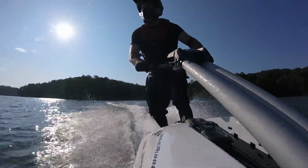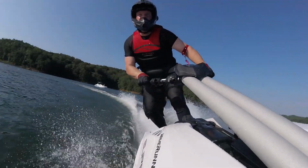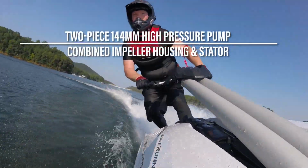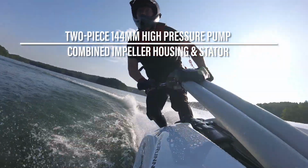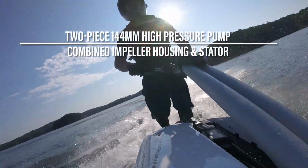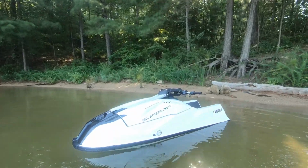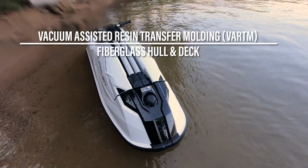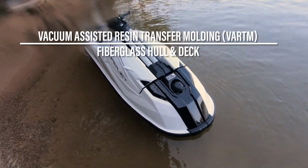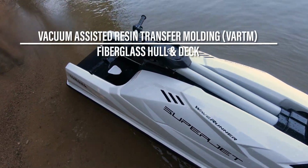The EX's jet pump was also unique, particularly when compared to the model year 16 V1 pump. The EX 144mm pump weighed 1.8 kilograms less and featured a redesigned shaft bearing, combined impeller housing and stator, and completely eliminated the pump bulkhead. With the right powertrain in hand, the next step was developing the right hull and deck. A vacuum-assisted resin transfer molding fiberglass hull and deck was shaped to counter the added weight of the TR1 and its 5-gallon fuel cell, all while retaining the ski's soul.